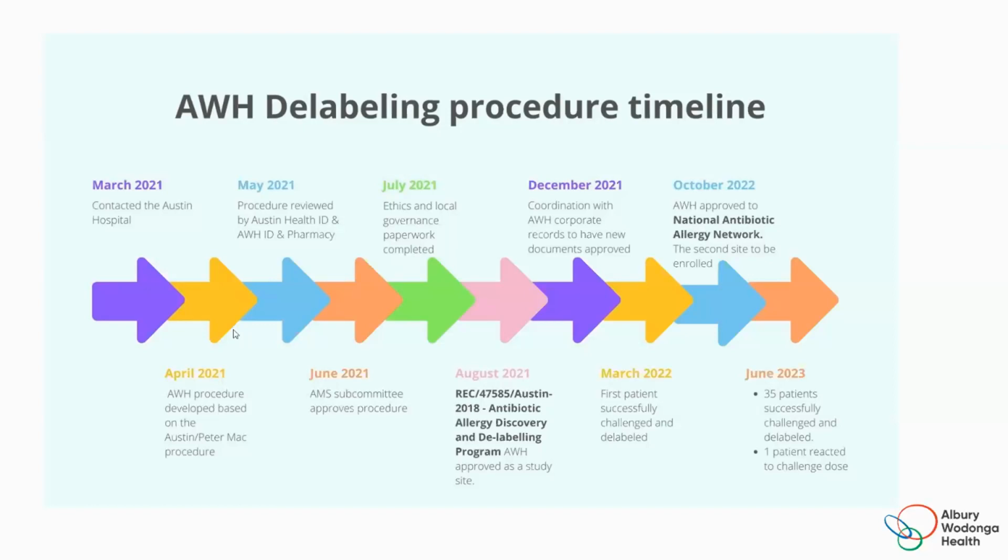And it was a moment of immense pride for us to be the second site to be enrolled in that. We kind of bumped ahead of Peter Mac, got our ethics paperwork through a little bit quicker than them, I suppose. And as of today, we've successfully challenged 35 patients and only had one patient react to the challenge dose, which is about the average.